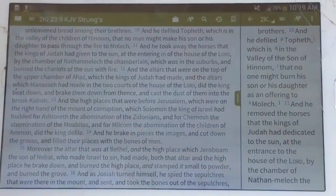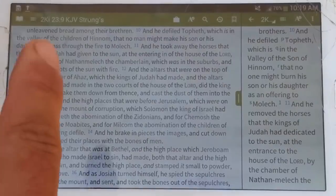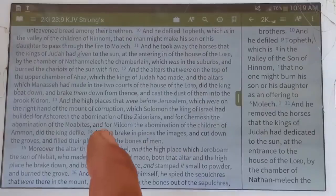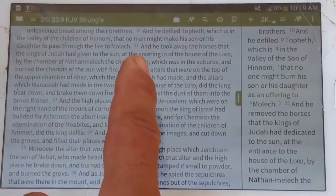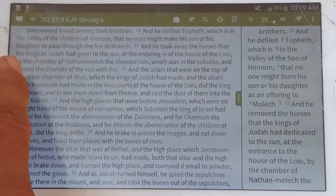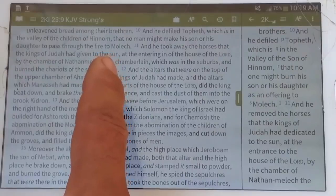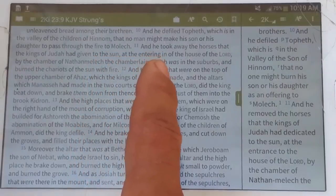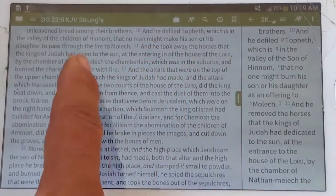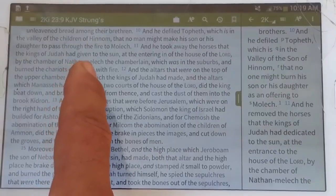Let's read what the Bible says. You can see we're here in 2 Kings 23, verse 9, and in verse 11, we find the owner of the seal. And he took away the horses that the kings of Judah had given to the sun. We know this is Solomon's stables. Now, pay attention: at the entering in at the house of the Lord, by the chamber of Nathan Melech.